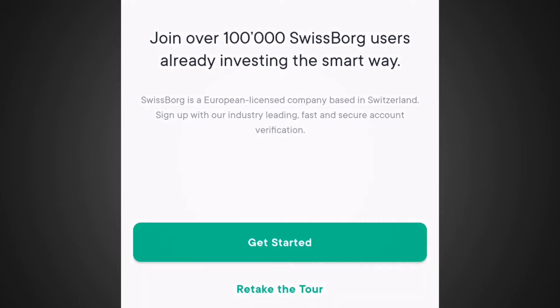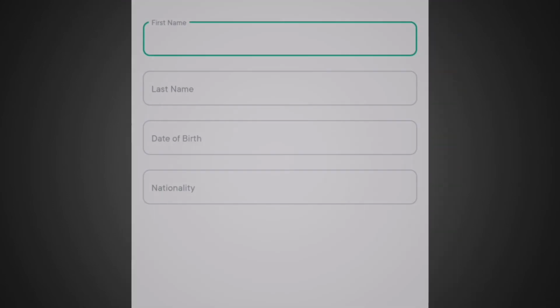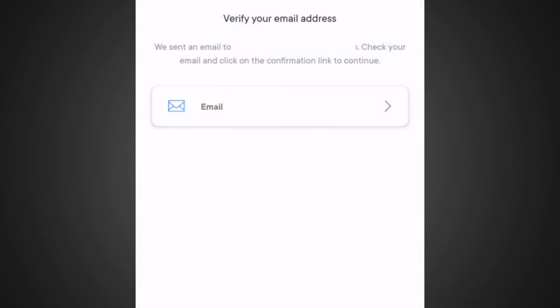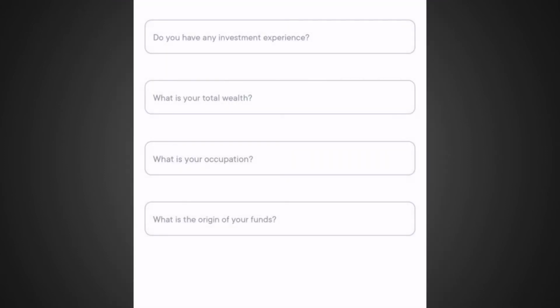Just asking us for some personal information. Agreeing with the terms of use and privacy policy. So we pop in our personal details. Next is the email address, which we have to verify. So we just got email through, click continue. You click to open the app, confirm our address. Just pop in our financial experience and background.